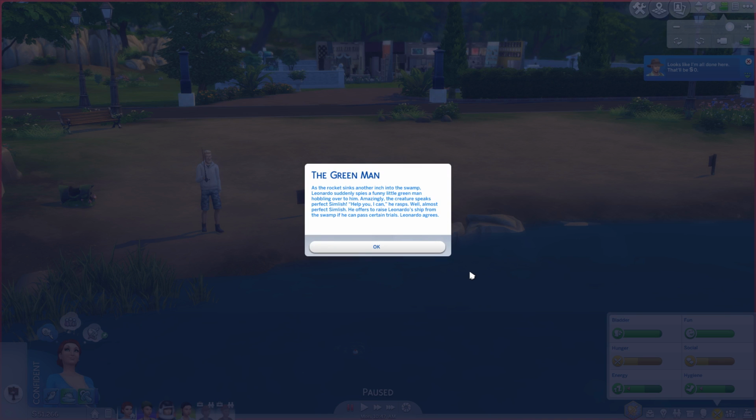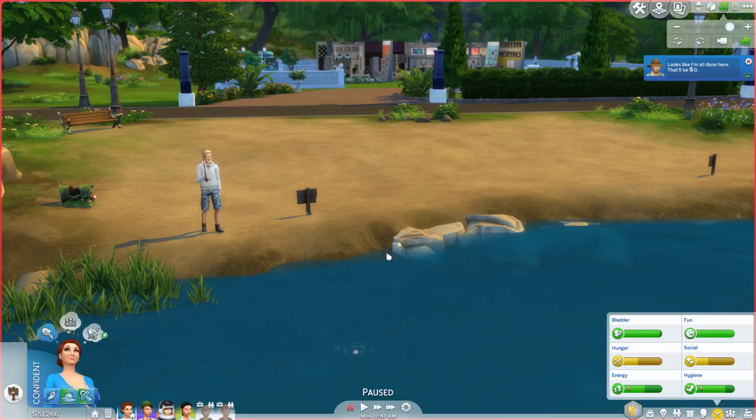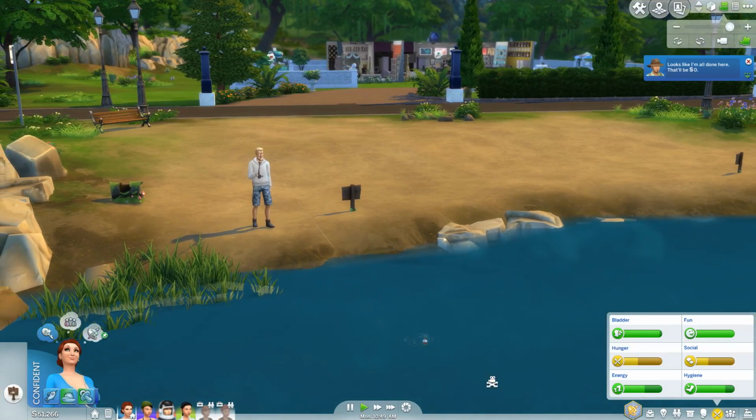The green man. As the rocket sinks another inch into the swamp, Leonardo suddenly spies a funny little green man hobbling over to him. Amazingly, the creature speaks perfect Simlish. "Help you I can," he rasps. Well, almost perfect Simlish. He offers to raise Leonardo's ship from the swamp if he can pass a certain trials. Leonardo agrees. Because, again, what choice does he have?